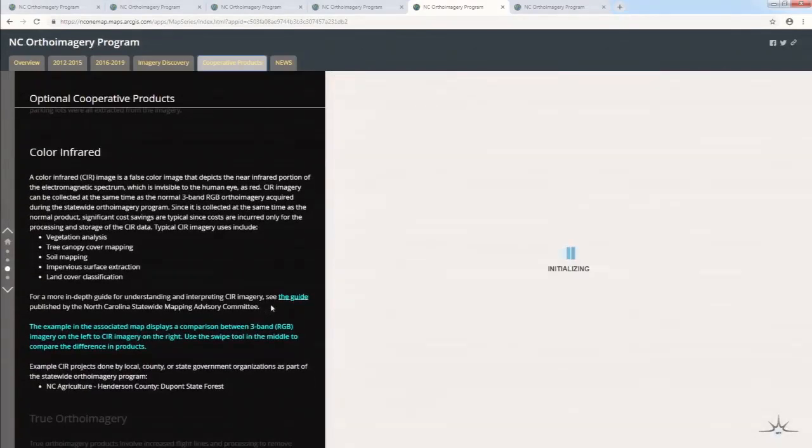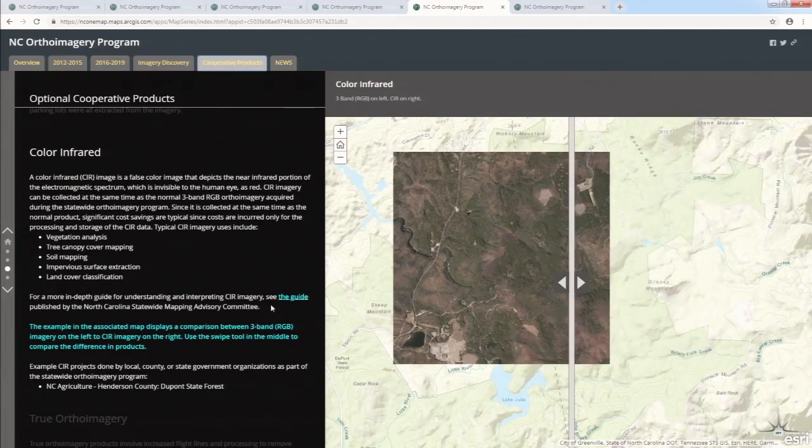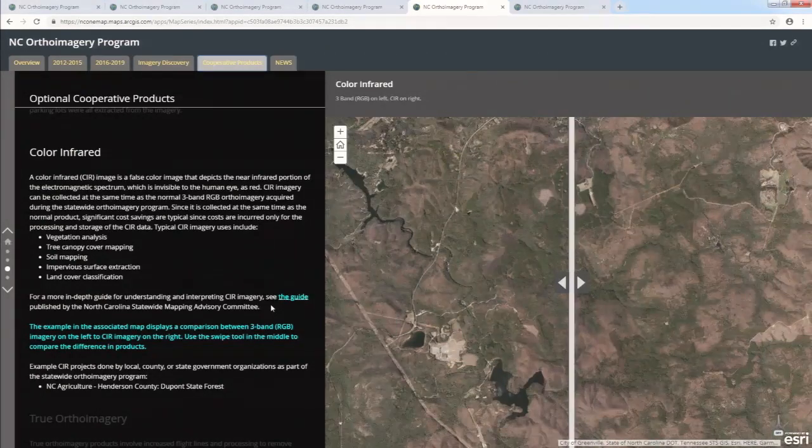And then we have color infrared, or the 4th band. Our products are all 3-band RGB. But if you wanted that 4th band, many times that is collected at the same time. It's already collected, so there's a lot of cost savings. You can go to the vendors and they'll give you a price per square mile, typically, of what it's going to require to get that 4th band from them.